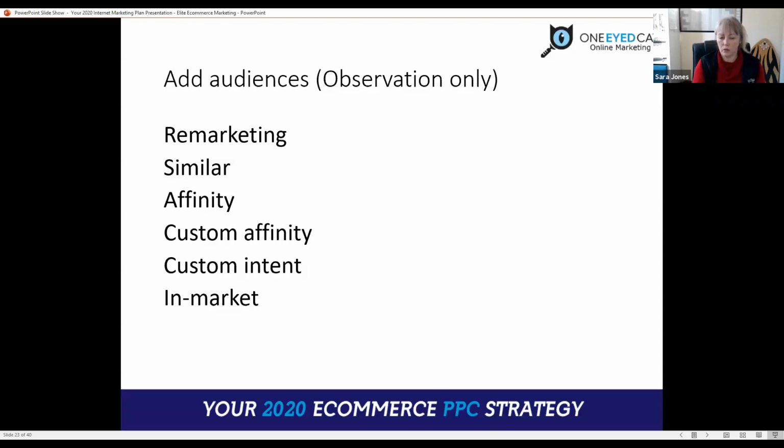Add all the ones that you have available to you as observation only. And just let them sit and collect data. And at some time in the future, maybe you can come back and have a look and say, ooh, look at these audiences, they do really well. But even if you don't plan on doing anything with it, add the audiences.